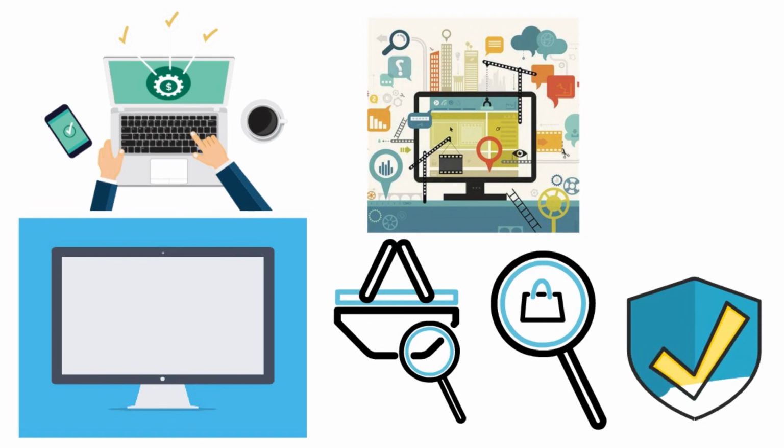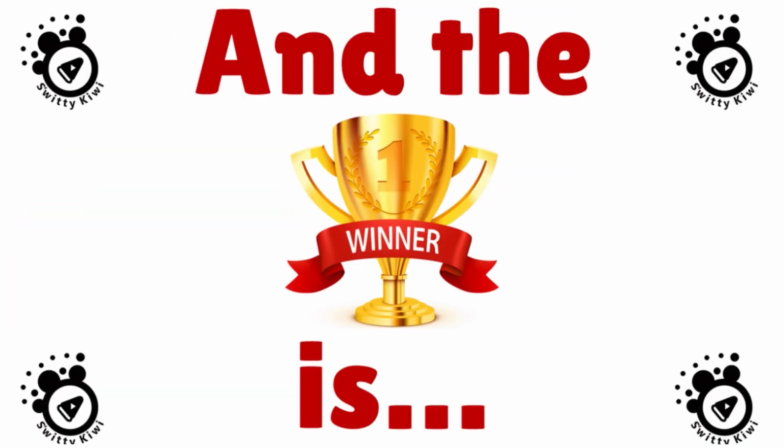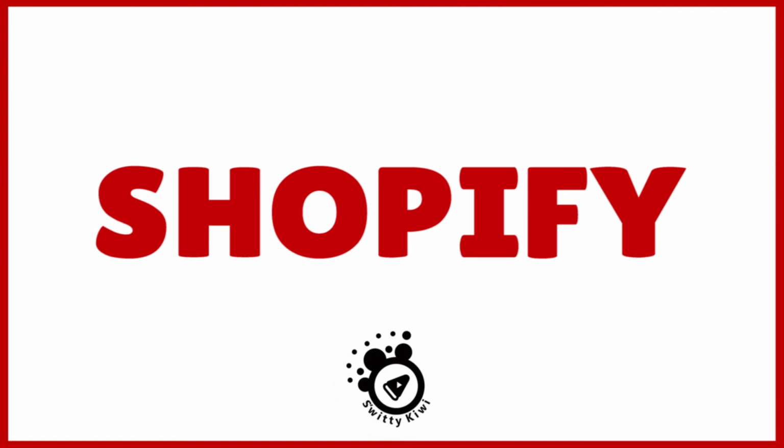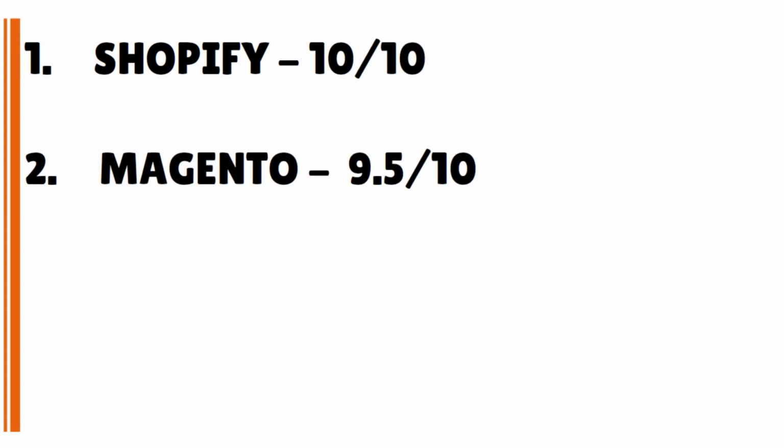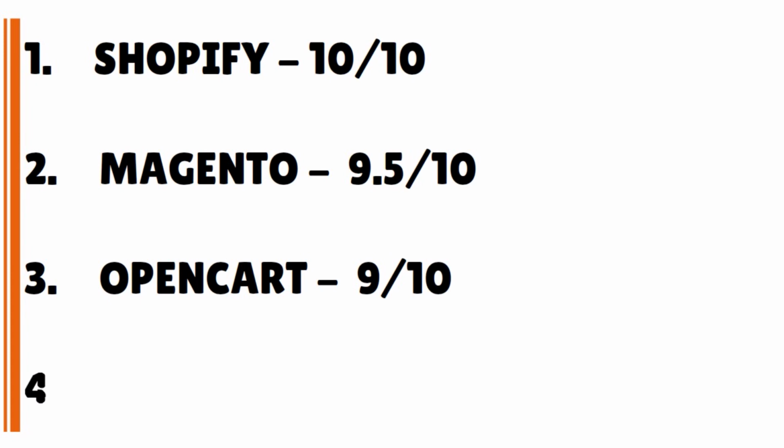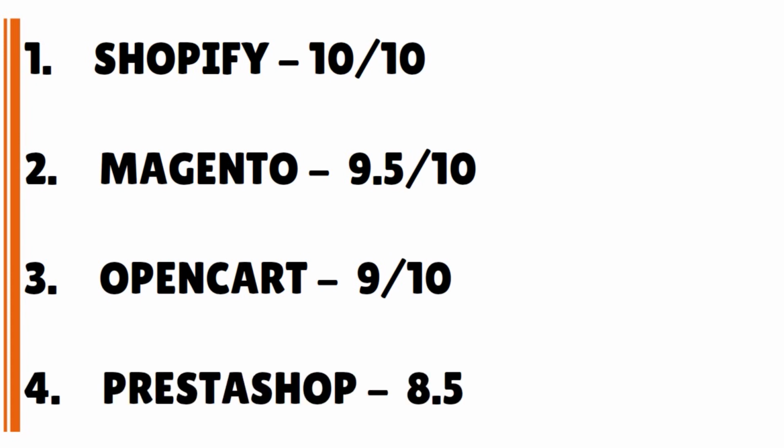Having said that, if we have to choose, our favorite is Shopify, hands down. So we are scoring Shopify 10 over 10, Magento 9.5 over 10, OpenCart 9 over 10, and PrestaShop 8.5 over 10.